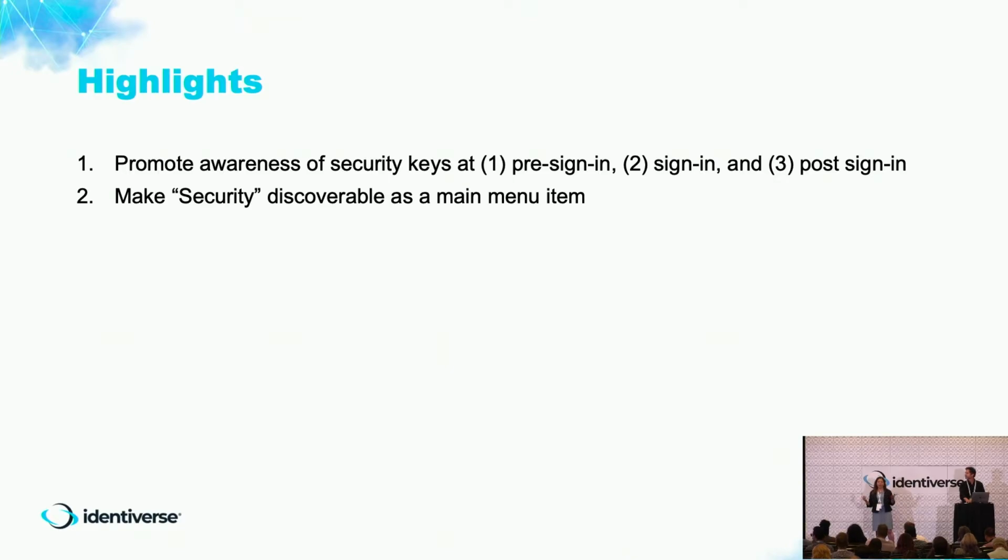Also just want to make sure that, going back to awareness, when you are marketing this and letting people know that it's out there, provide a link for how they can easily log in, or sign up, I should say.